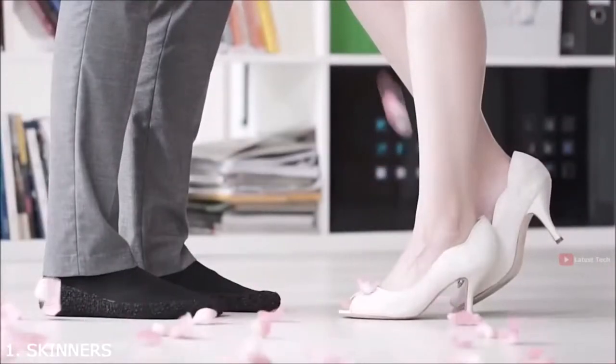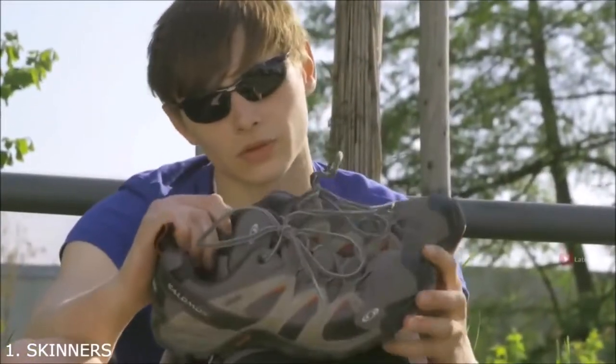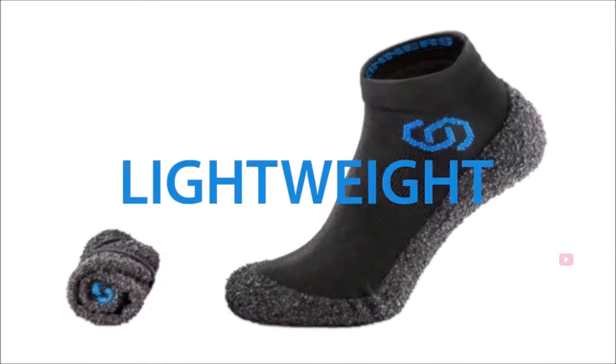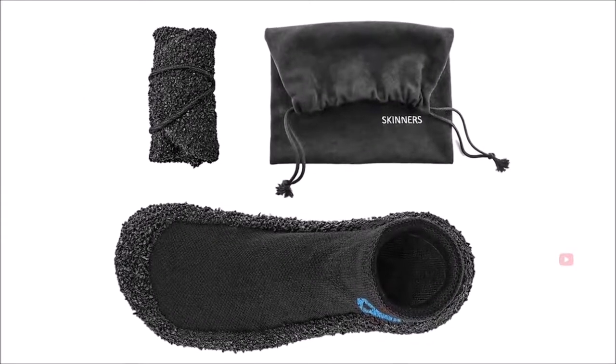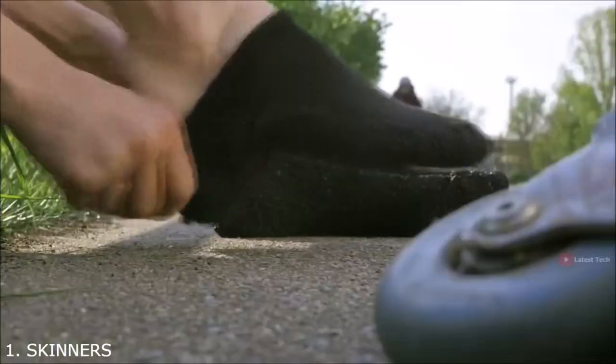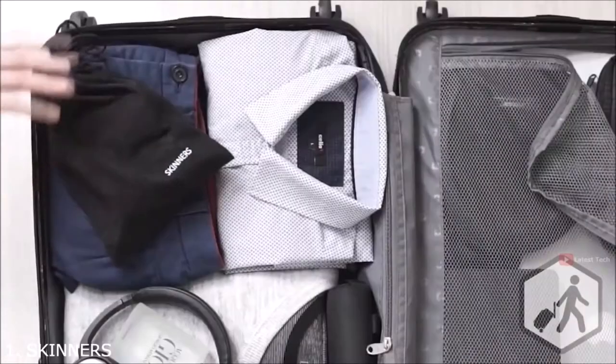Skinners were designed to be worn anywhere, anytime. Like at our wedding? Okay, well, almost anytime. If you're tired of carrying an extra pair of shoes with you all the time, try Skinners. They're lightweight, portable comfort. Simply put, it's footwear tuned to perfection. I get it. So, I can have Skinners with me all the time. Like, when we take a trip to Japan again.